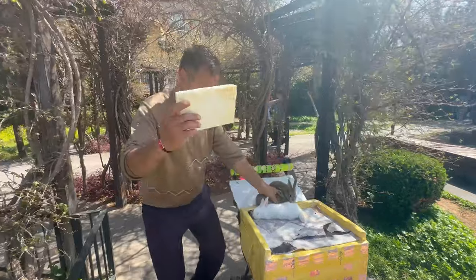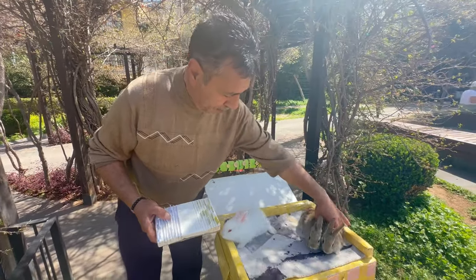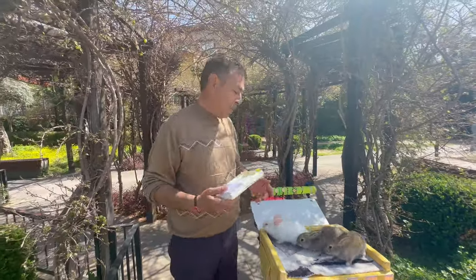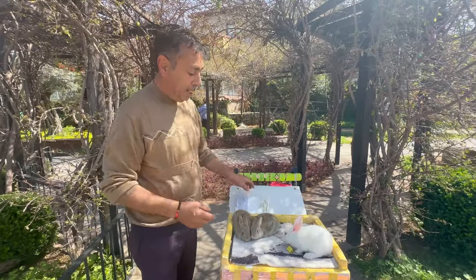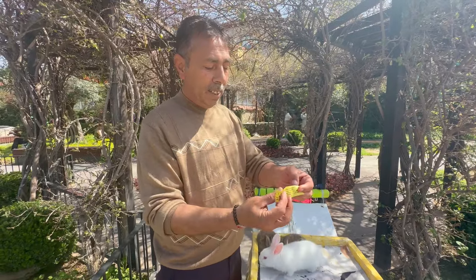There was a man who pleaded with me to get my fortune read by his bunny rabbits. So I thought, hey, if it will help him, why not? What is your name? Surya. Surya. One, two, three. Surya çekerse. Surya.